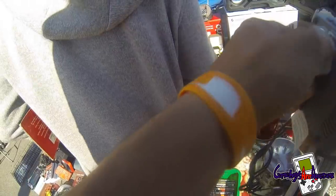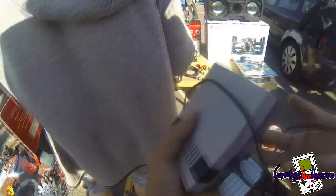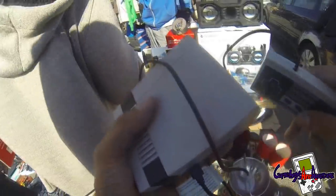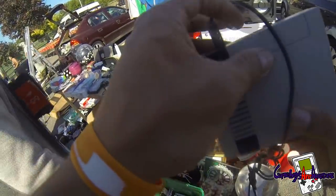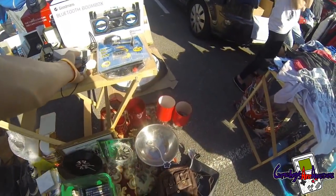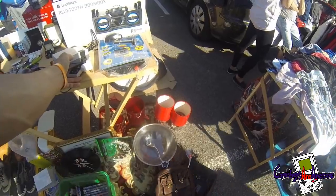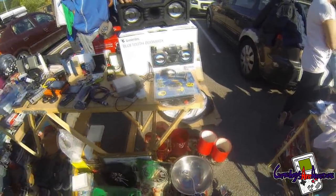£15. That was just amazing. But I did end up haggling down because I wasn't sure if this was actually fake or real. So you'll find out later if it is or if it's not. So yeah, awesome little find. Would you do 10 of them? It should be 12 or 10. I'll do 12, yeah.